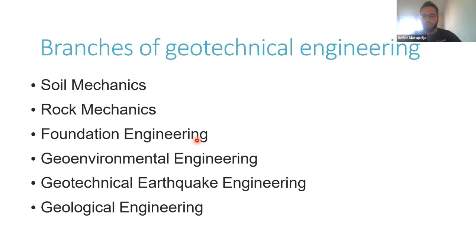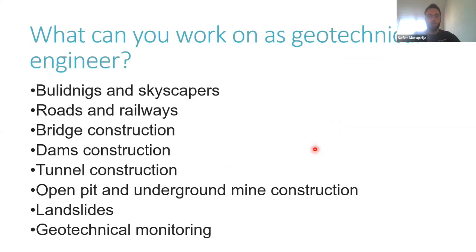What are the branches of geotechnical engineering? If you're a geotechnical engineer, you're probably not going to work on all kinds of problems. Some lucky geotechs will, but not all of them. If you join one company, you will probably be related to some really specific problems. But what you could do is deal with soil mechanics, rock mechanics, foundation engineering, environmental engineering, earthquake engineering, or plain geological engineering. Here you can also do monitoring of geotechnical structures, which is part of our job as well. So what could we work on?